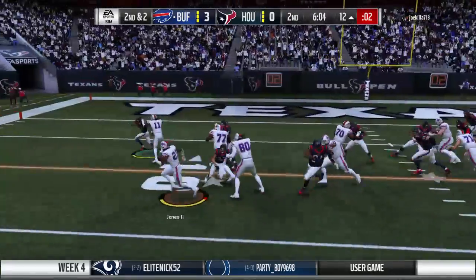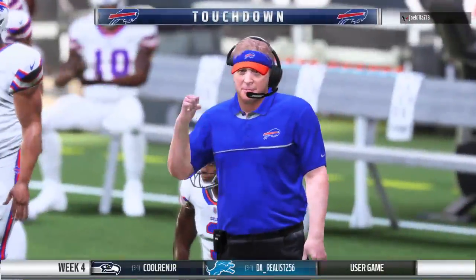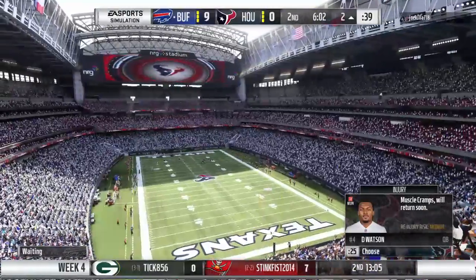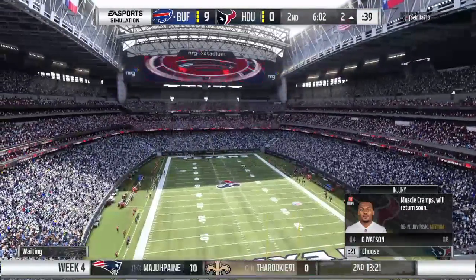On second down, it's Jones. And he is into the end zone for a Buffalo touchdown. Ronald Jones, his 5th touchdown now on the year. And the Bills will add on to their lead.